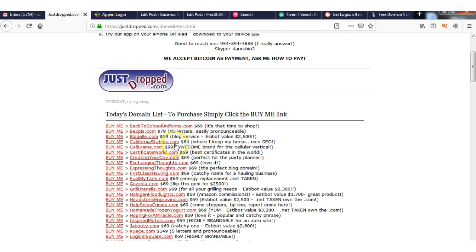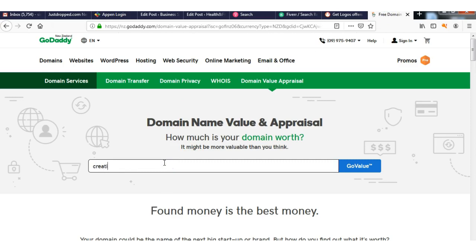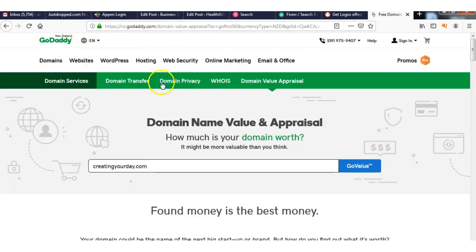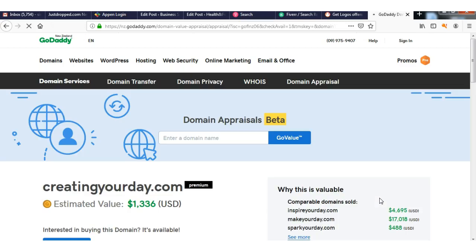What do we got? Blog. Let's try that. CreatingYourDay.com. Now hopefully this will see the value. See there? So what you need for this is GoDaddy.com domain value appraisal. You might want to do this obviously before you check in and buy one here. You might want to check on this GoDaddy domain value appraisal. Okay, but let's check this out and see what it comes up with. Look at that, guys. The estimated value of that domain is $1,336 US.